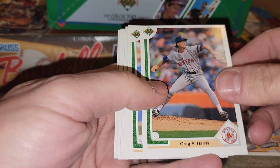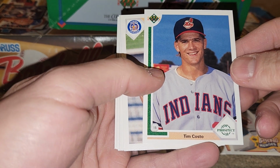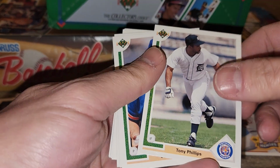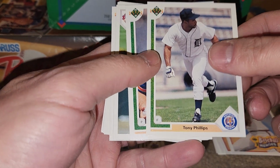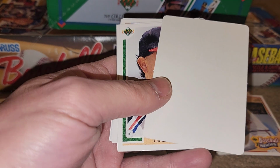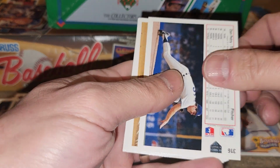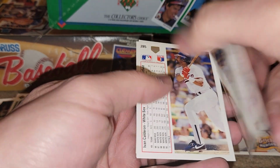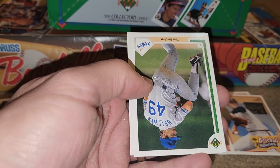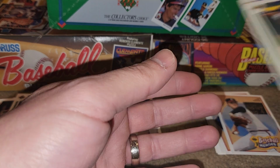Another no-hit number 4. Greg Harris, Jeff Blauser, Tim Costo, top prospect. Tony Phillips, good player for the Tigers for many years. John Franco, Greg Gagne, Padres, Baerga, Conine, Dan Petrie, Willie Randolph, Ivan Calderon, Tim Belcher, Mitch Williams, Glenn Braggs.